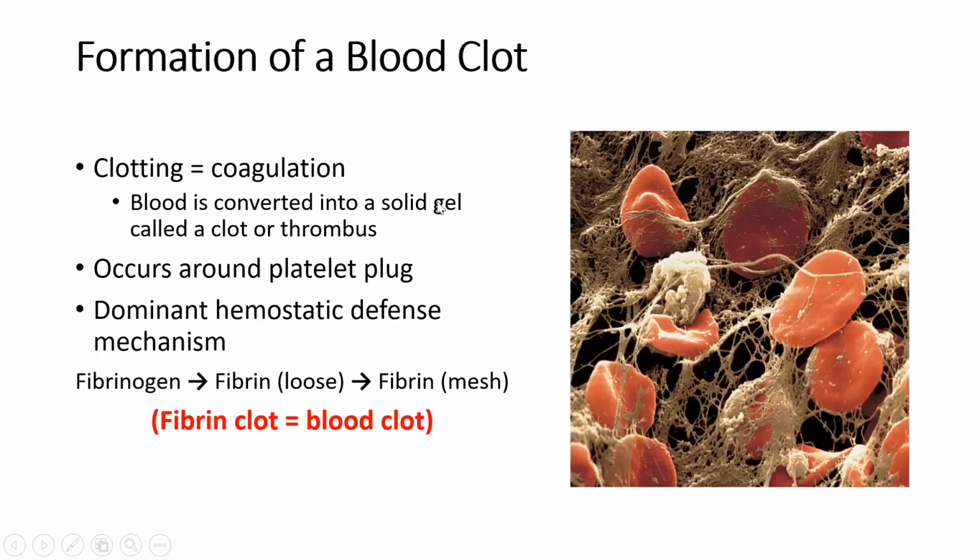Let's talk about the third, more permanent, more meaningful part of blood clotting. This is where we form that blood clot or that fibrin clot. This happens via coagulation, really. So basically the blood is converted to this semi-solid kind of jelly type consistency, and that's what we call a clot or a thrombus, okay?